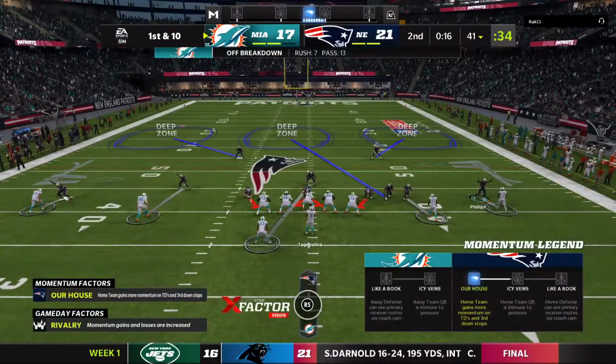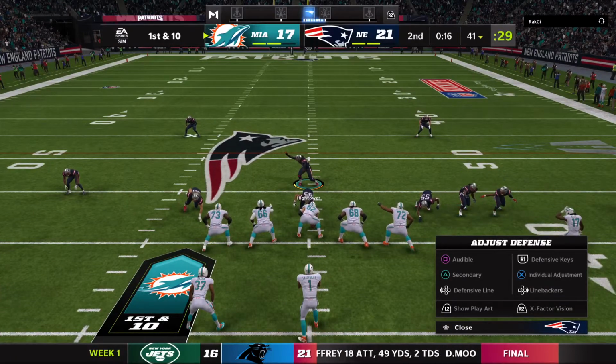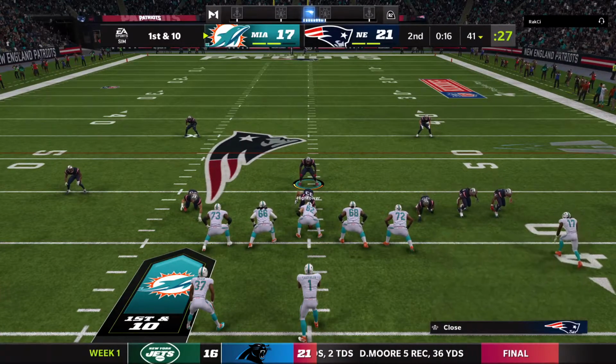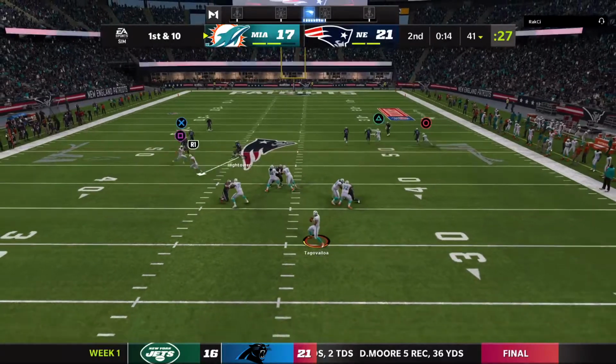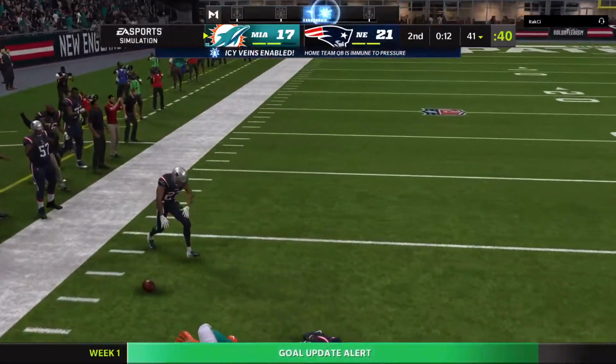One play has him up past the 40 already, and another 1st and 10. Here's Tagovailoa to throw. And that's going to be incomplete.